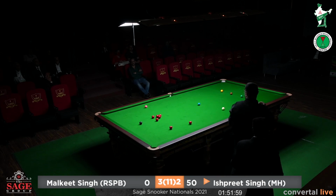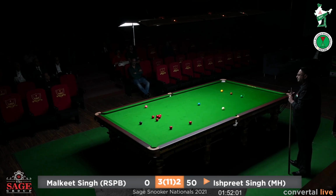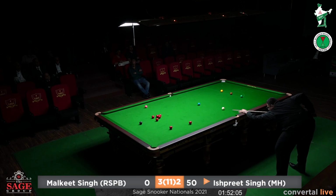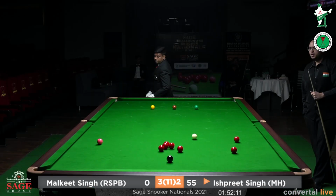50. Can open the bunch with the blue, but doesn't require. He just needs the 3-4 reds that are available. That's what he's doing. Percentage snooker.